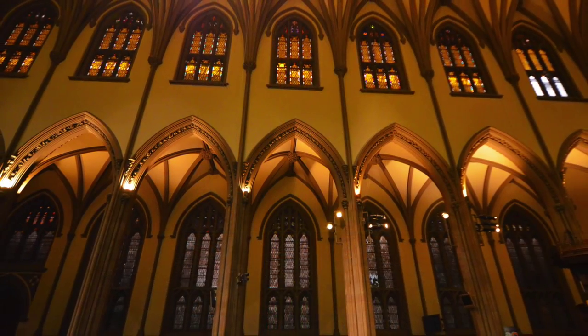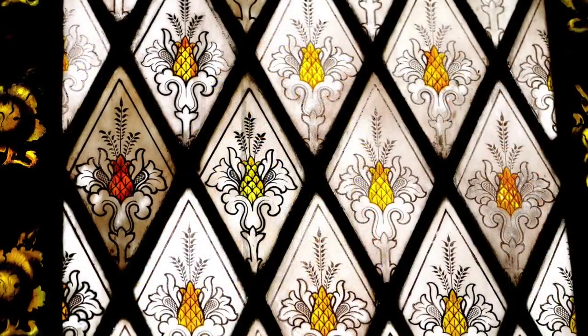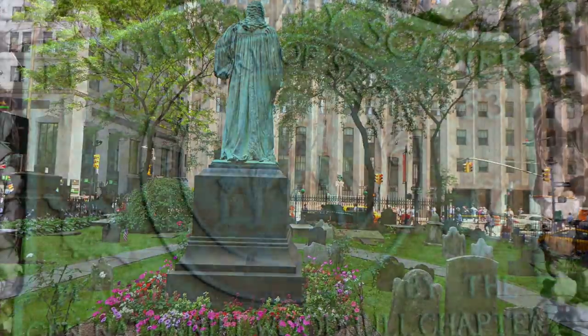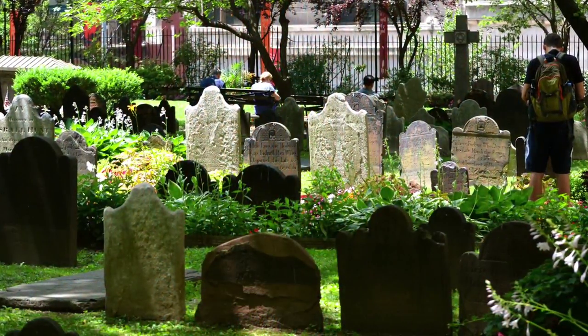The stained glass along both sides of the nave is considered to be some of the oldest in the United States. While the inside is full of history, so is the historic cemetery that surrounds the church. There are many Revolutionary War heroes buried here, and the headstones go back to the 17th century.